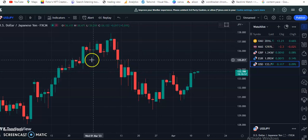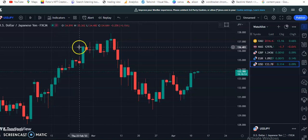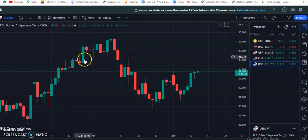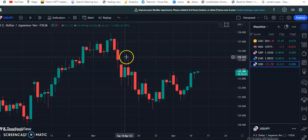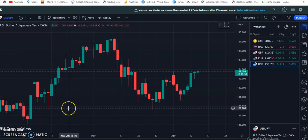Look at, say for example, this pump in 1 push, 2 push, 3 push to the high, break of structure, retest. What else are you expecting? They're coming back to this where the pump began.